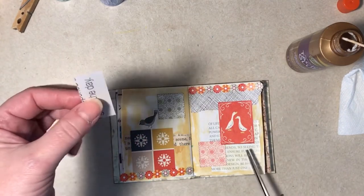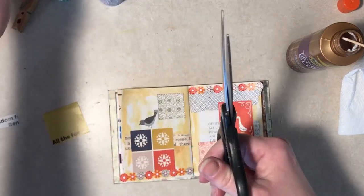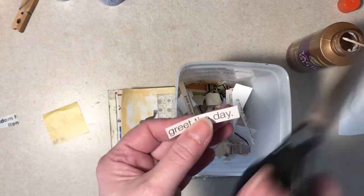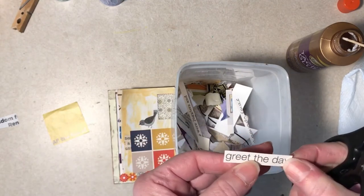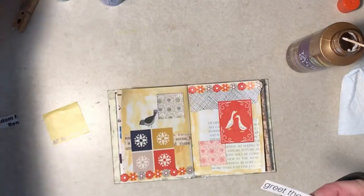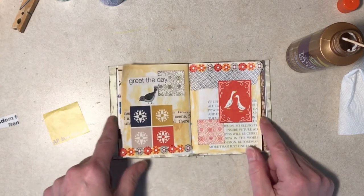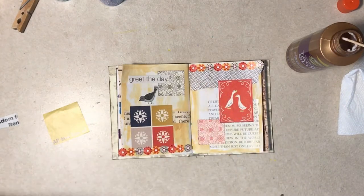Well, what about greet the day? But that still leaves nothing over there. Come here, garbage can. And I don't really want the period on there, but I'm going to have to cut the wide an angle then. So maybe we'll leave it. I suppose technically that is a sentence, isn't it? Alright. And then our little blue seep-through thing there did not get covered either. I don't know what I'm going to do about that. Yeah, that's okay. Maybe that needs a little of this behind it.